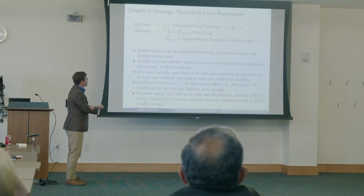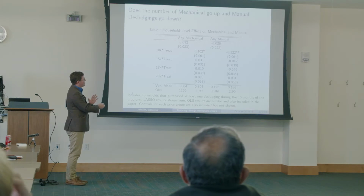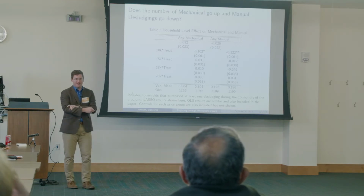We can also do these at the household level. In this case, we're looking at any mechanical by a household and any manual by a household. The impact on mechanical is approximately equal to the negative impact on manual. So what we are doing is moving people from manual here to mechanical here. Does that sound good?